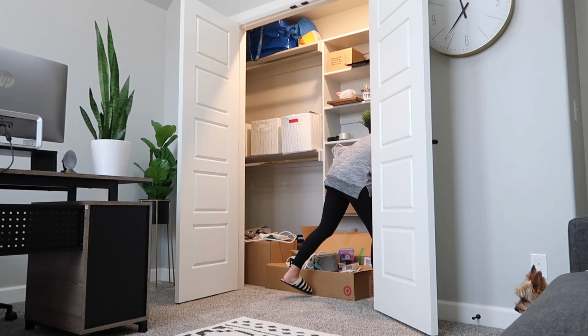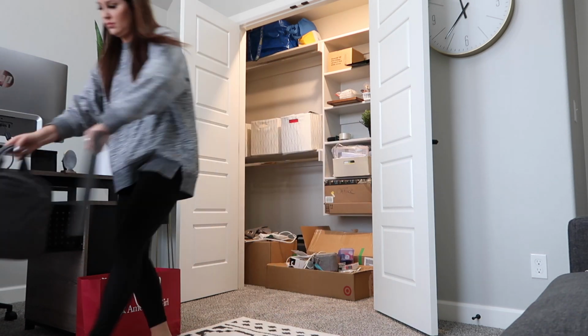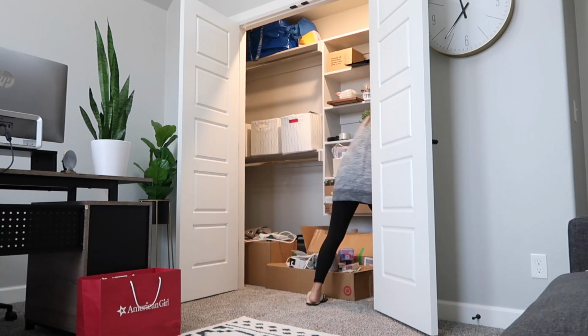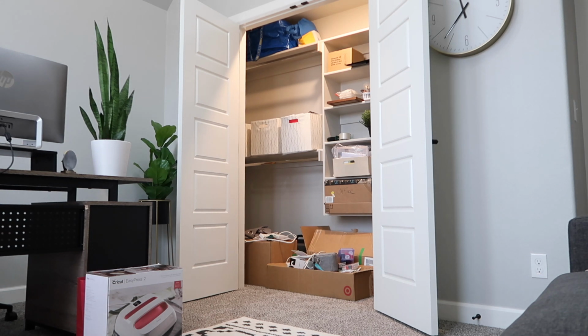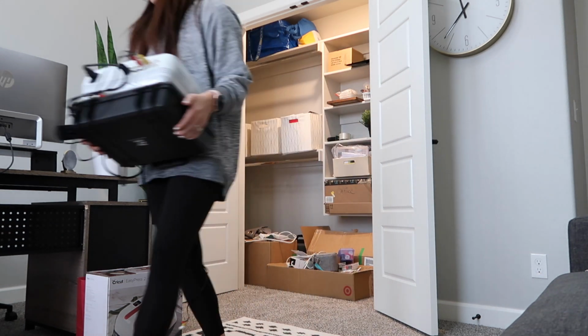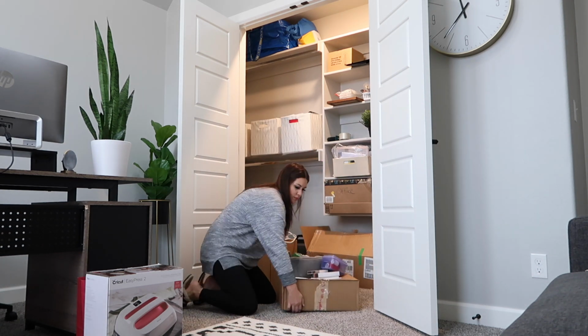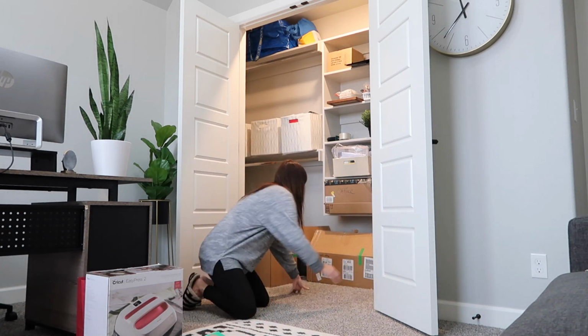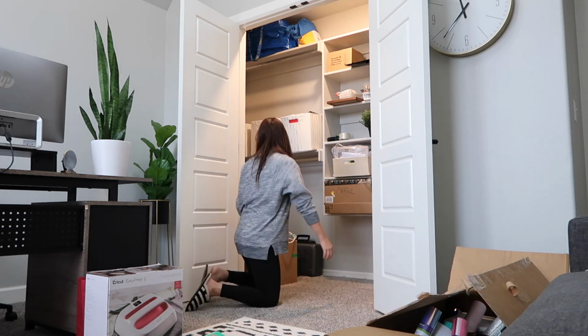If you've been around for a while, this is how I like to organize. This is even like the KonMari style, where I'm working on one area. Now she works by category, but I feel like this is all the same category anyways. It's all our office supplies, anything to do with work. So I'm going to unload all these boxes and pull them out in the room just so I can get a clean slate and start getting this organized.